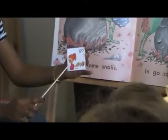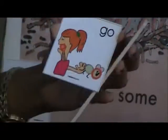Okay, so here we have Gigi, and she's swallowing her G, and she's telling the mouse to go. Go. Hold your throat and swallow your G's.